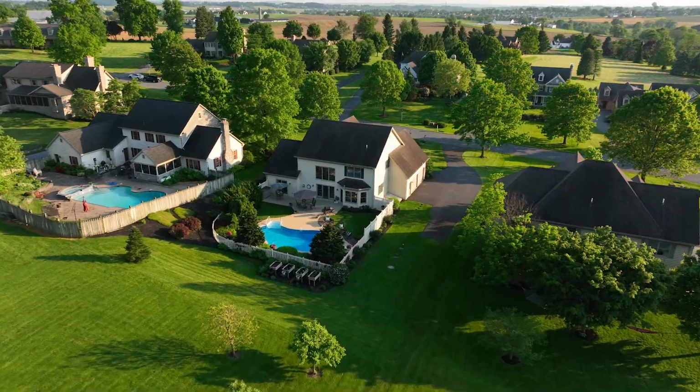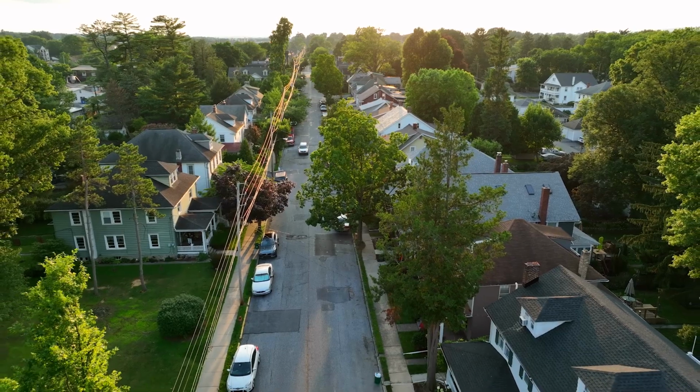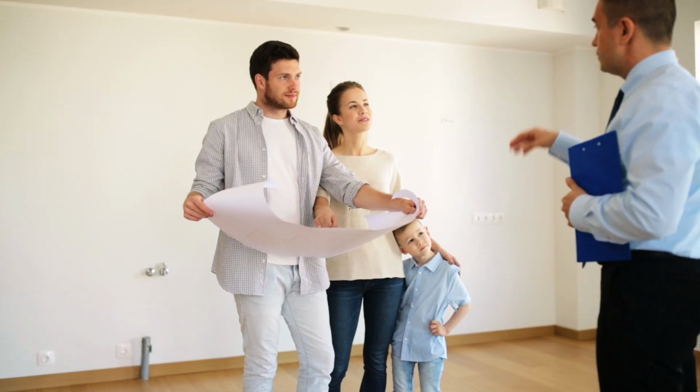And one of the best parts of this program is it can be used to purchase a primary residence, a second home like a cottage, or it can even help you qualify for more rental properties. So if you are an investor looking to buy more properties, and if you're looking to qualify for the next one, if your ratios are tight or if your properties don't cash flow, this can allow you to use your company's income to help you qualify for that next rental home purchase.